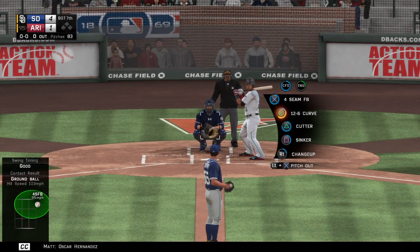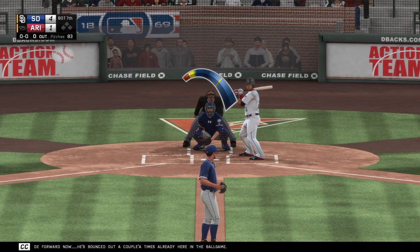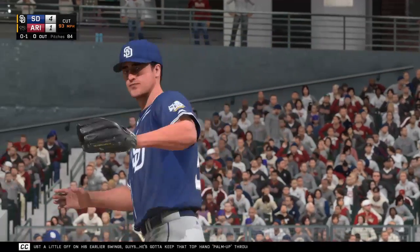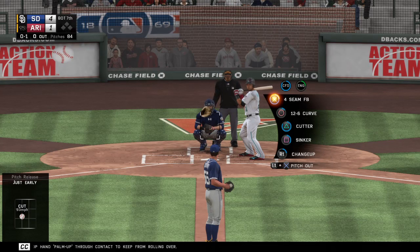Leading up for the Diamondbacks, Oscar Hernandez will stride forward now. He's bounced out a couple of times already here in the ball game. Just a little off on his earlier swings, guys. You've got to keep that top hand palm up through contact to keep him rolling over.